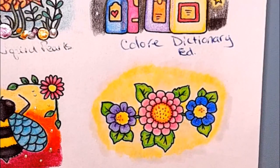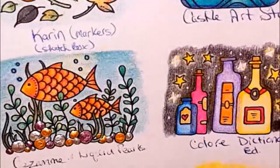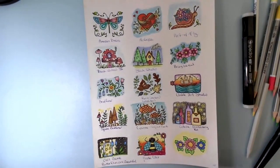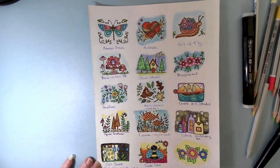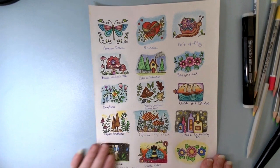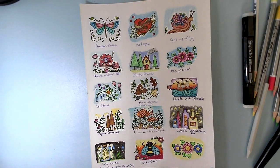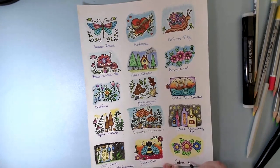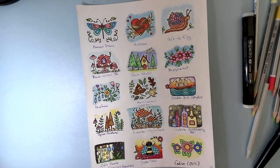Anyway, I do thank you all very much for joining me. I hope that you have enjoyed this video and enjoyed the Cadrim colored pencils. We have actually finished this entire picture. Just want to switch you over there so you can see the whole thing. So we have actually colored the entire picture. So I will have to print off a new one for the next group of colors. And with Cadrim, I'm actually going to put what it says on the tin as well.